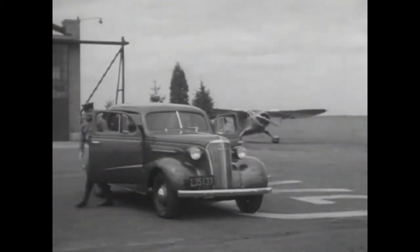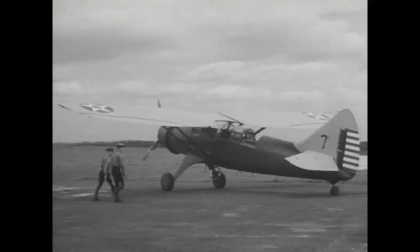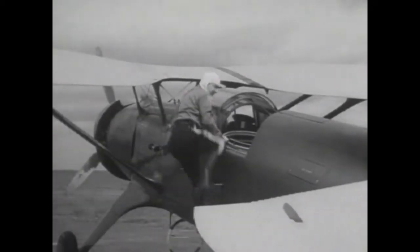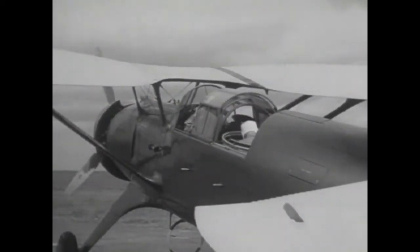Here's a man who gets a real kick out of traffic jams. The bigger they are, the better he likes them. Introducing Lieutenant Murnane, Communications Officer of the New Jersey State Police. Right now, he's taking the air in a National Guard plane for a bird's-eye view of the traffic tangle, the first step in a brand new plan for speeding up holiday driving.